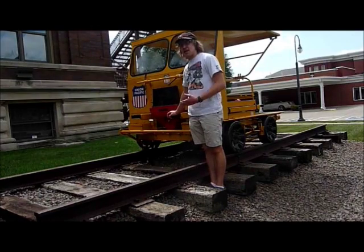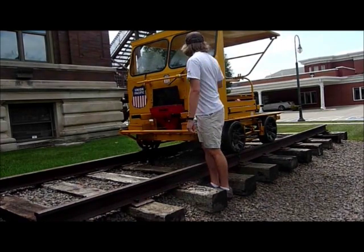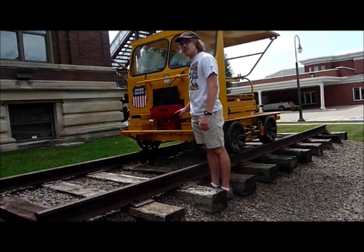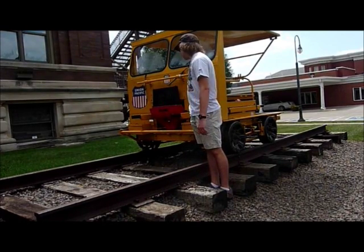What you see right here is the theater of the museum. Also, you can sit on it and it's like you're even running it. It's laid out here outside the museum.